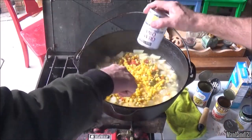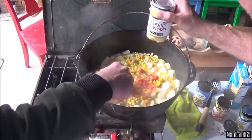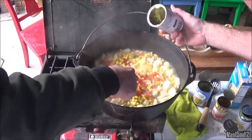You may have to spoon this one out. We're gonna have to add some more liquid. Yeah, we're gonna need a little more. Look at that. Looks like poop coming out of a can. Yeah, there you go. Spinach.